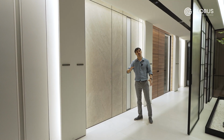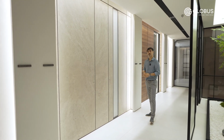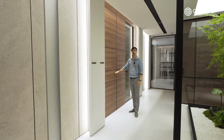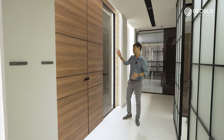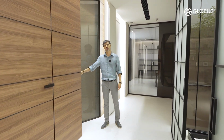Also, for example, here I can show you doors made of veneer. So this one already has a more classic look. Handles on both sides. This option is great for more formal or minimalist interiors. Doors are also made of glass. This option might be more suitable for offices, or it depends on the project, whatever someone prefers.